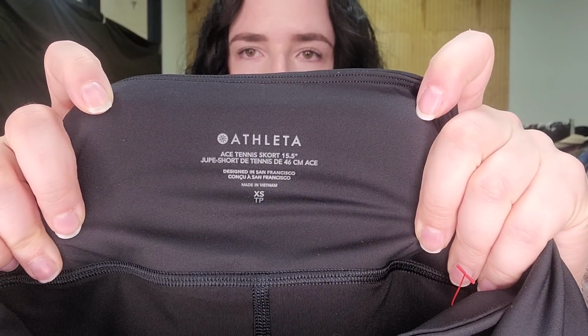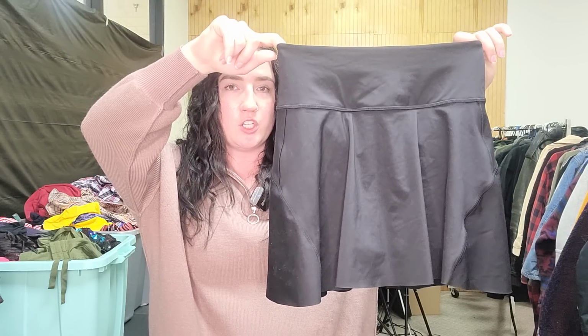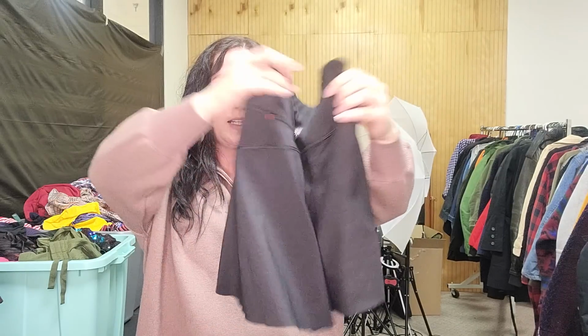Next up is a brand I like picking up in skirts. It is Athleta. And this is called the Ace Tennis Skirt in a 15.5 inch. And this is a size extra small, which I don't love picking up extra small stuff. However, this is a newer label. I can tell because the style name is on the inside. And it's a skirt. And skirts performed really well for me last year during summer. Right now, people aren't buying like these shorter length stuff, so comps are kind of skewed in my opinion. But as I said before, I'm kind of relying on my knowledge of what sold last year, and Athleta skirts did really well for me last year. I'll probably list this for between $25 and $30.